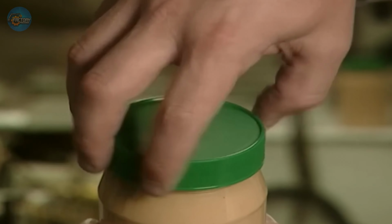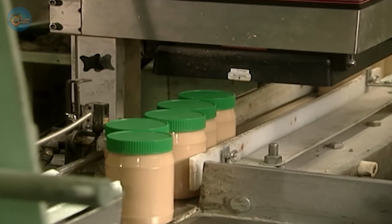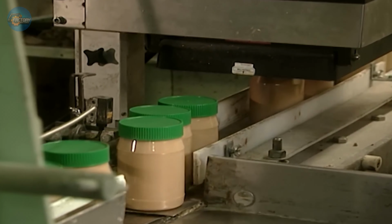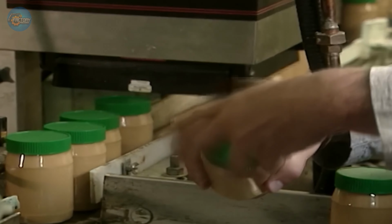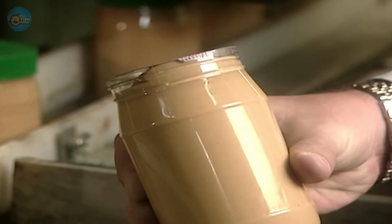Meanwhile, another worker's measuring the viscosity, which is just a fancy way of saying, is it the right thickness? Not too runny, not too stiff, just perfectly spreadable. It's all about getting that texture just right so every jar delivers the same creamy experience, whether it's the first spoonful or the last.